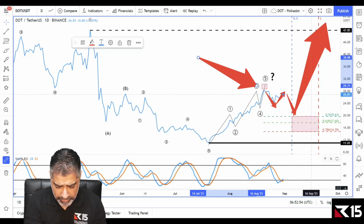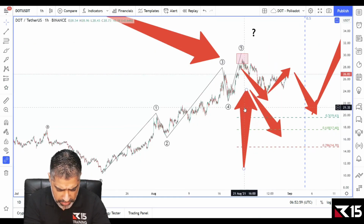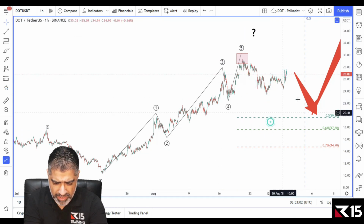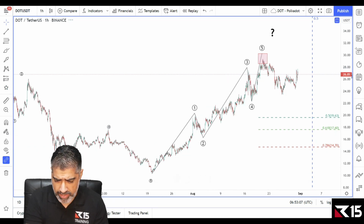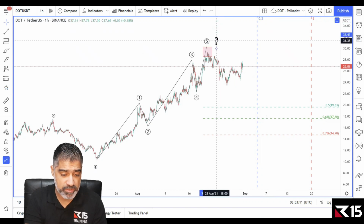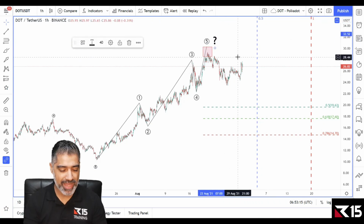So what we want to be aware of, let's just jump into an hourly chart now. Let me just get rid of all these arrows. So look, just on the money. And sometimes, with Elliott Wave and Fibonacci, it's high probability trade setups that we're looking for. High probability investment strategies, high probability decision making. It's never certainties, it's always high probability.